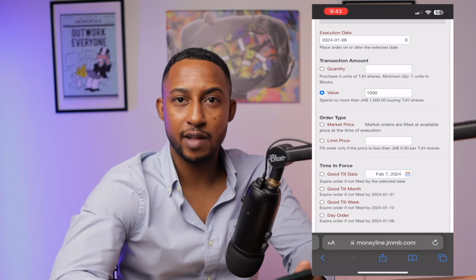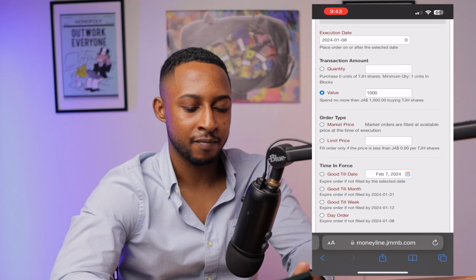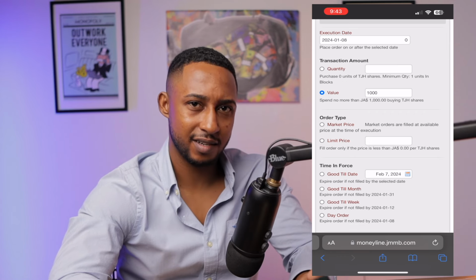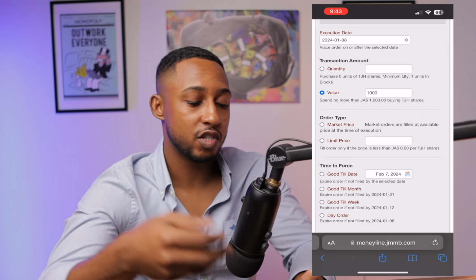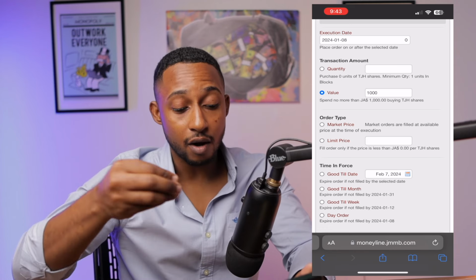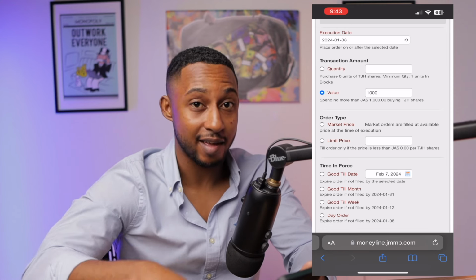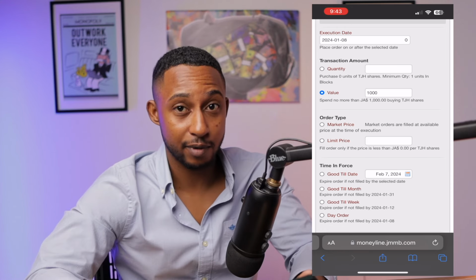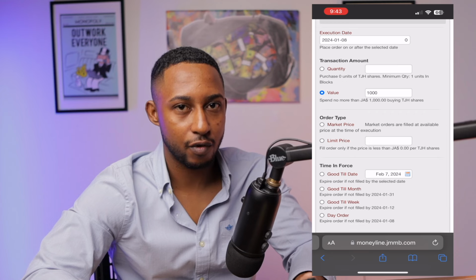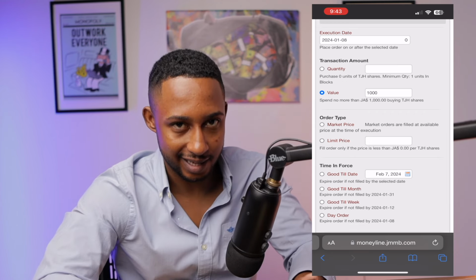But let's say I want to purchase at a specific price. I think that the stock may go down to $2.65. And this is where I could put in the limit price. And this says that it will fill the order only if the price is less than the dollar amount that I put in. But if I put in market price, then whatever people are selling it for, or whatever it is traded on the market for, then that is the price that I will get.